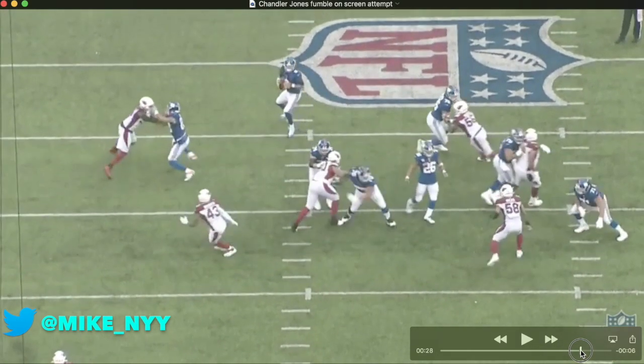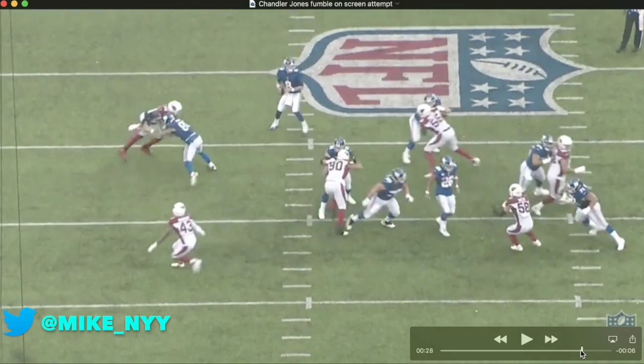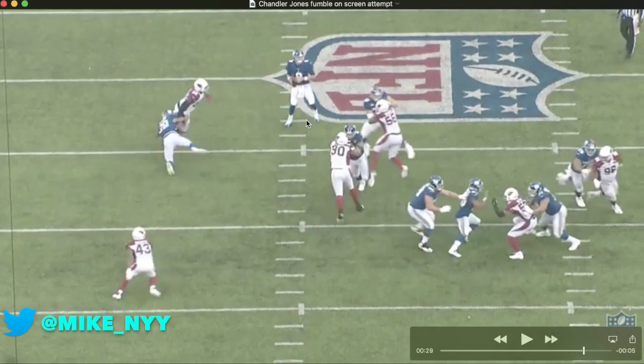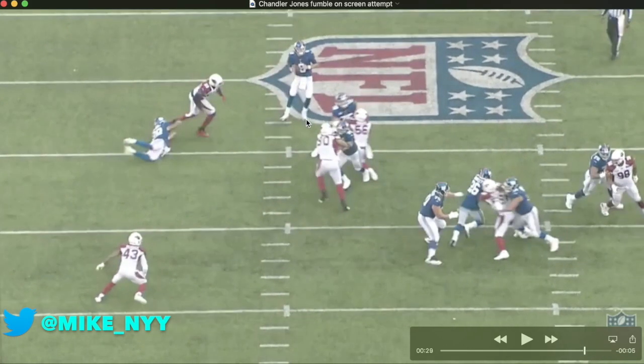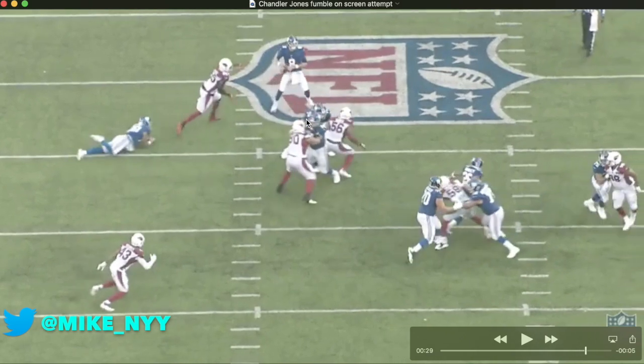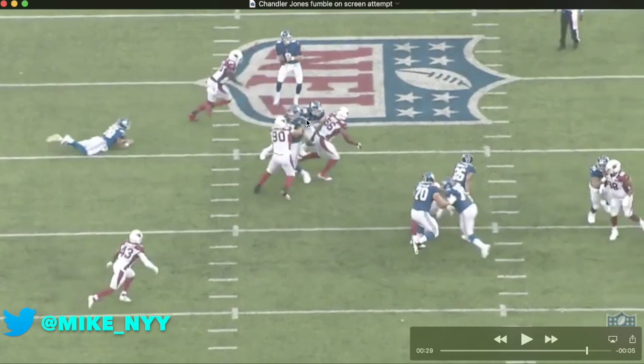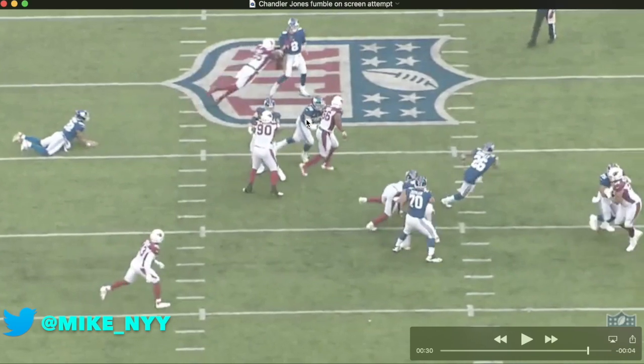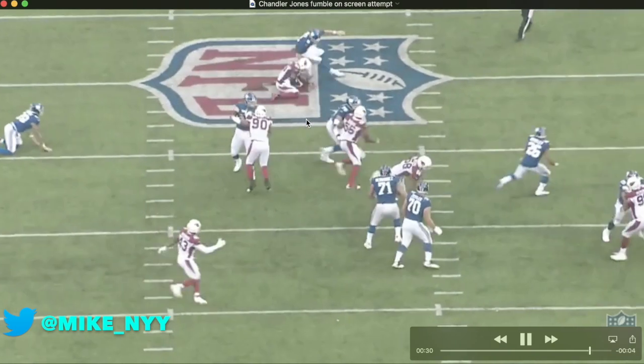So let's watch Daniel Jones and what he was doing exactly. You see him there. His hand comes off the ball, two hands on the ball, hand comes off the ball, two hands on the ball, hand comes off the ball. For the fourth time, he double clutches, and then Chandler Jones comes in at the right time and strips the ball. So you can't have that.